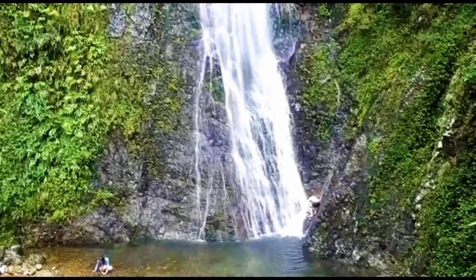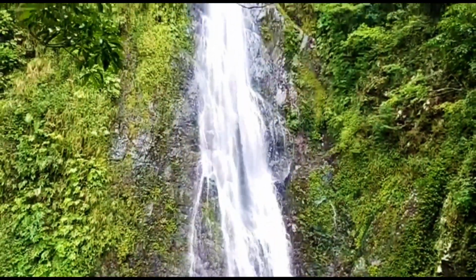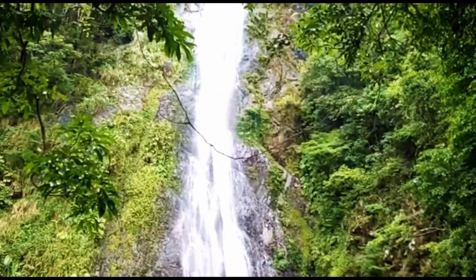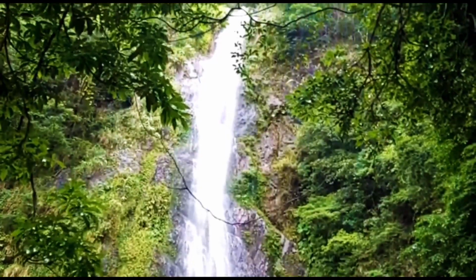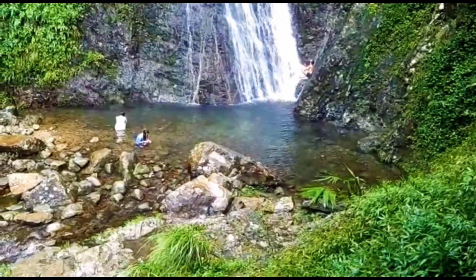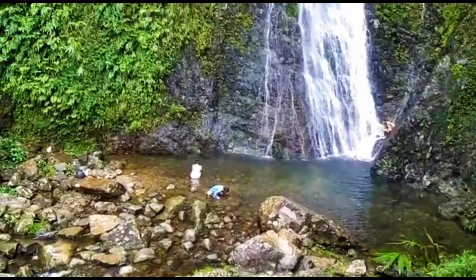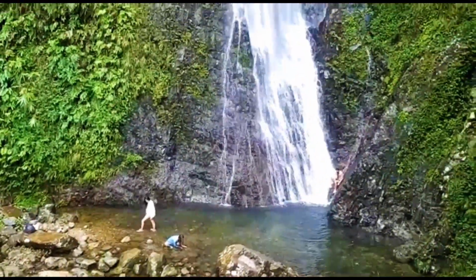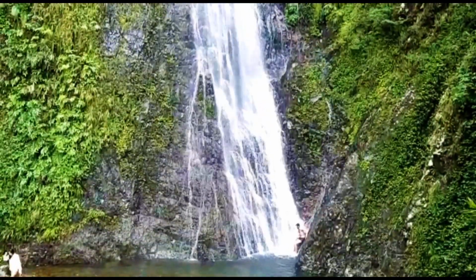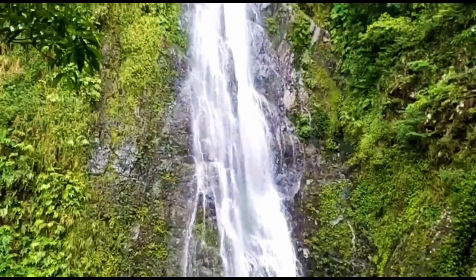At the falls, guys, it's very nice. It's very long. It's very high. I mean, look at that. Oh wow. So they are my friends. Okay, so this is the waterfalls. The main waterfalls. This is the main. So it's very high.